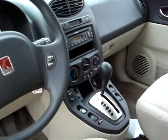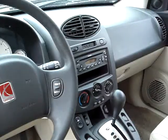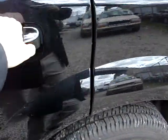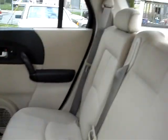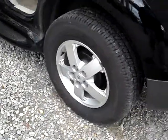Also has heated seats. All the controls are there in the middle for the power windows and so forth. CD player. Also has the temperature and the compass in the mirror. Privacy glass in the rear. Nice carpeting and so forth. Has the split seats in the back. Also has the roof racks on the top. Tires are looking good all the way around.